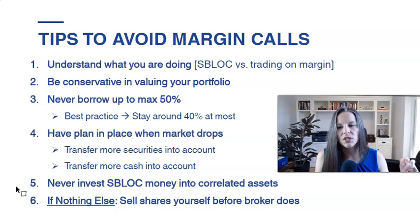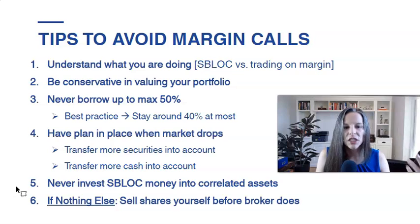So, I always use the term SBLOC, meaning securities backed line of credit. That term, in my mind, can be interchangeable with things like a margin loan. I'm not talking about trading on margin, but a margin loan, there's different terminology for that. For example, I don't think IBKR calls it an SBLOC. I think they refer to it as margin lending. But the difference is how you can use the cash.